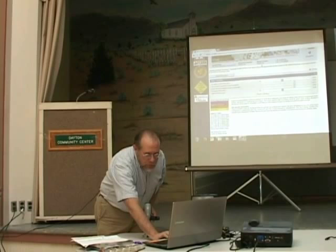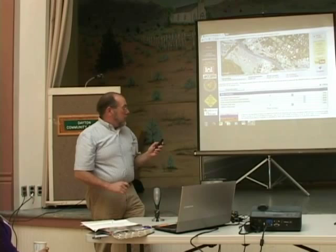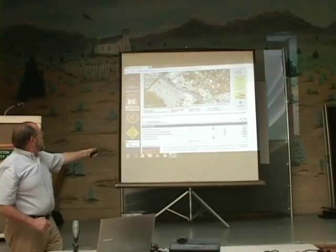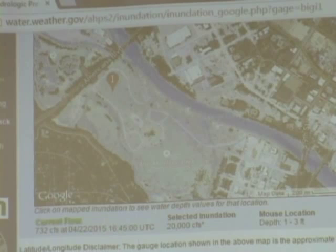But it actually is a decent little tool to use. So with my cursor here, the depth at that location at the particular inundation level that I chose is between about 2.5 and 4.5 feet. So that would be how deep the water would be. Anyway, that's just a brief little demonstration of what it could be. Again, they use flow. A lot of the other sites, especially in the east, use stage as opposed to flow.